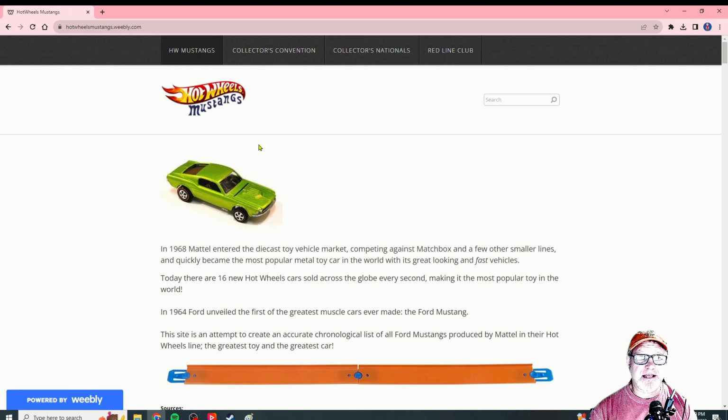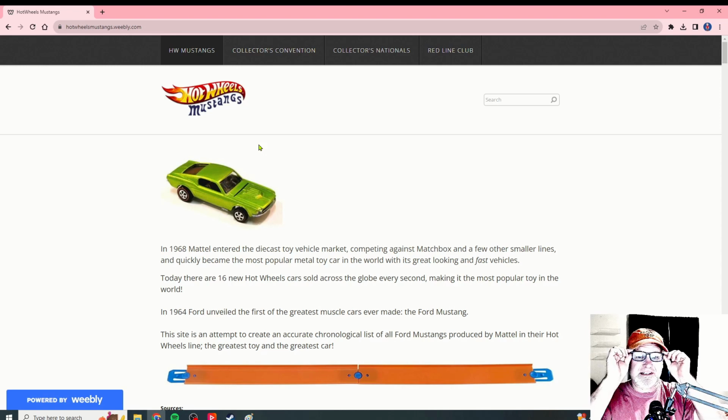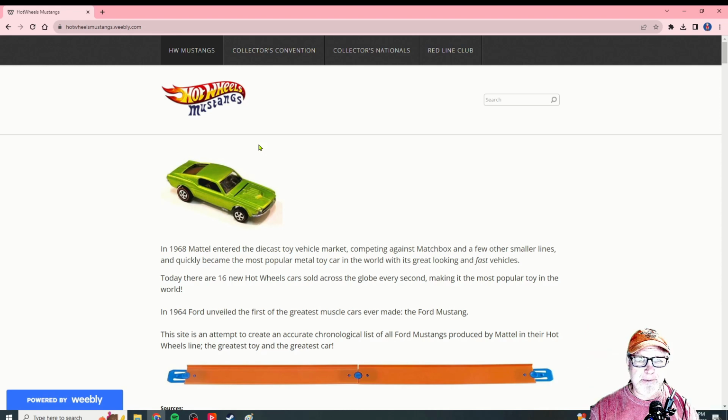I started collecting years ago, starting with the 1968 Mustang. There was one, of course, in multiple gorgeous colors, so that started the bug in me. Looking back now, I'm kicking myself on why I didn't choose something a little bit more rare, because the Mustang is probably the most well known, most common muscle car in history. And Hot Wheels came out with thousands.